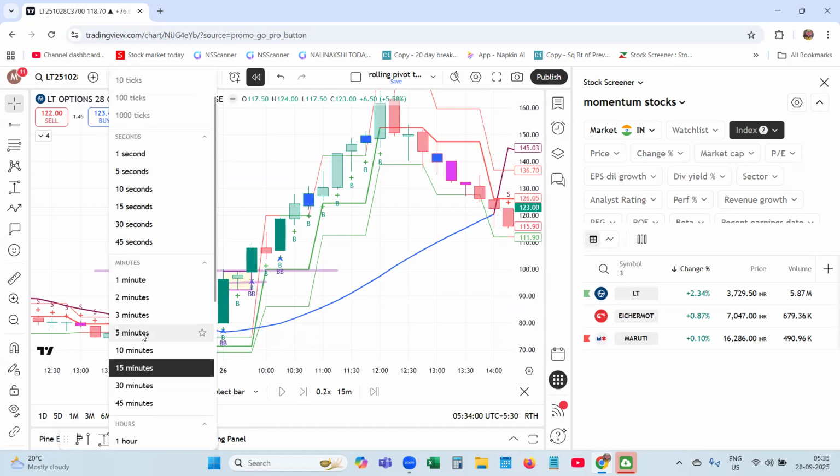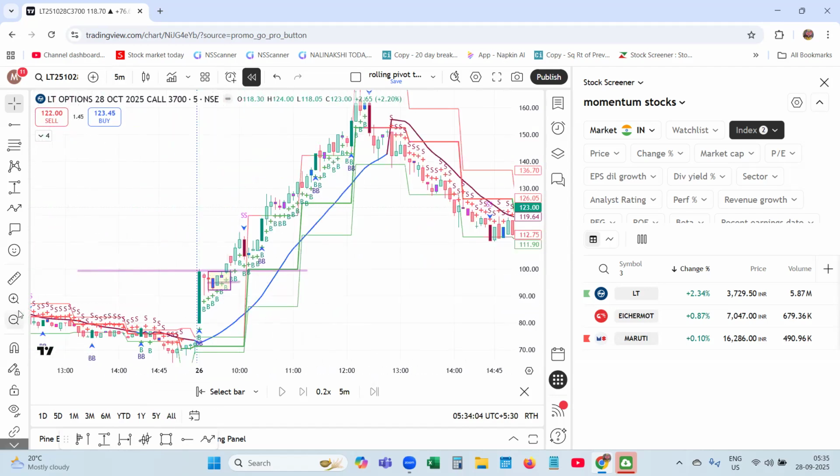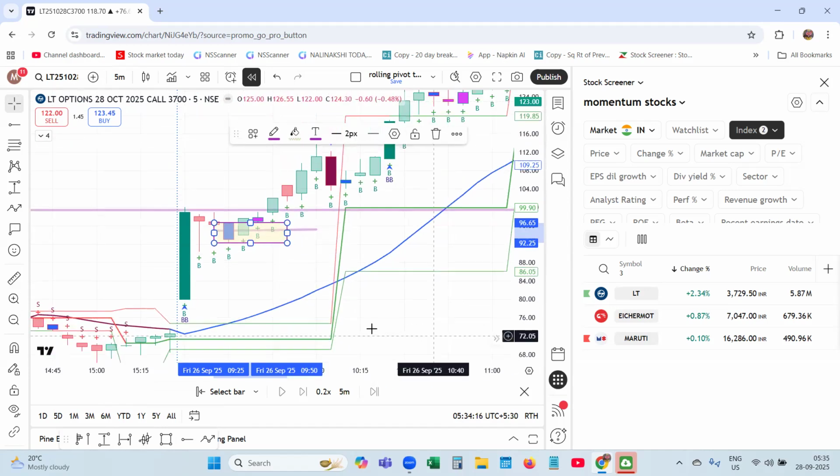And if I go to the 5 minutes, you will see these are the narrow range bars. So once you see the narrow range bar, mark the high and low of this, and you need not worry, because constantly buy signals are generated over here, and you are entering into the breakout of this.